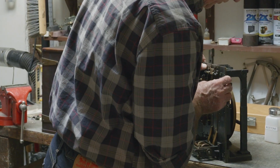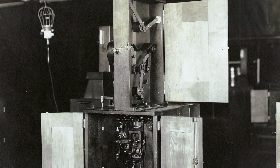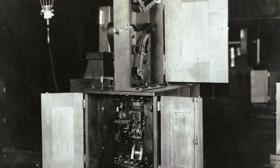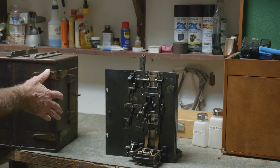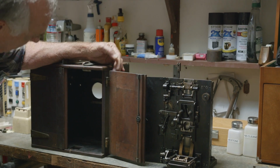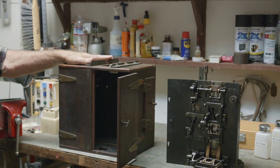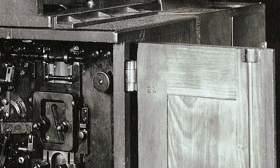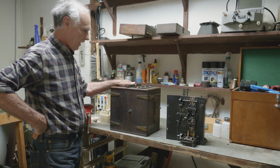The workmanship on this machine is really good, very professional. It's something that was made in Lubin's own machine shop, and there's no label on here or anything like that, except there is a marking that says 48, I believe, indicating this is the 48th one of these made. And that's backed up by a photograph that shows the whole laboratory with dozens of these machines set up to operate.